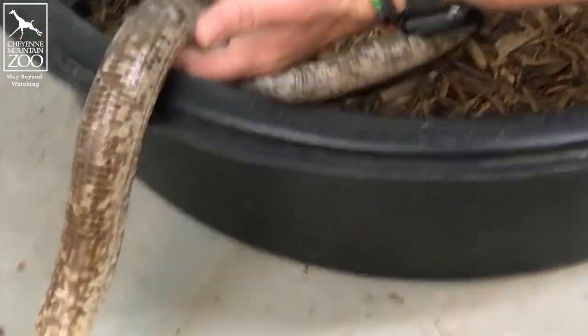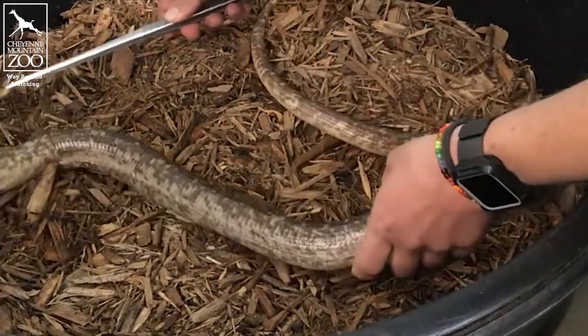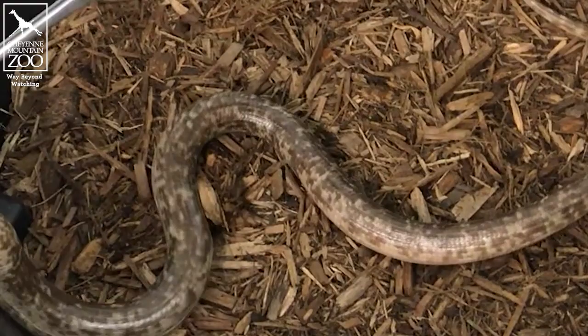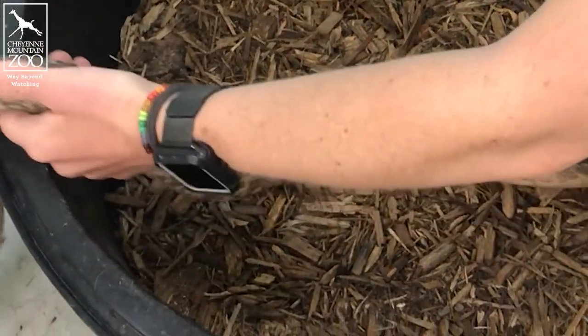He's actually target trained. So if we get out our target stick, he'll target around for crickets and for cockroaches and for his earthworms. Do you want to eat this? He's very busy right now, so he's keeping me busy too.